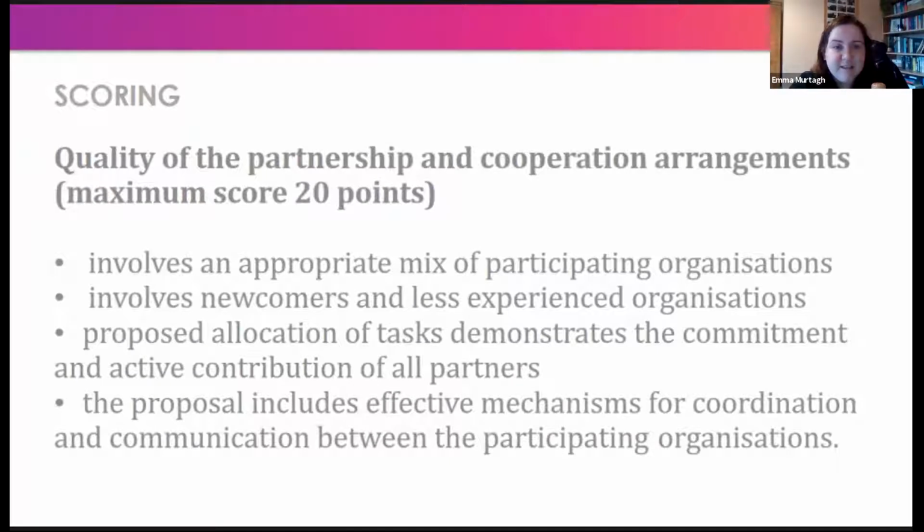But yeah, that's not an absolute essential, but it certainly adds a couple of extra points. Proposed allocation of tasks demonstrates the commitment and active contribution of all partners. Again, it's the same stuff as we've been going on about. Everybody has to have a clear role. It has to be a true partnership where it's obvious that you trust your partners and that you're giving them specific tasks to do.